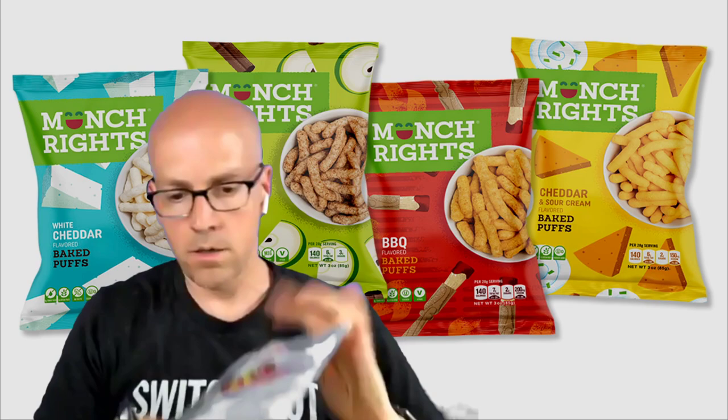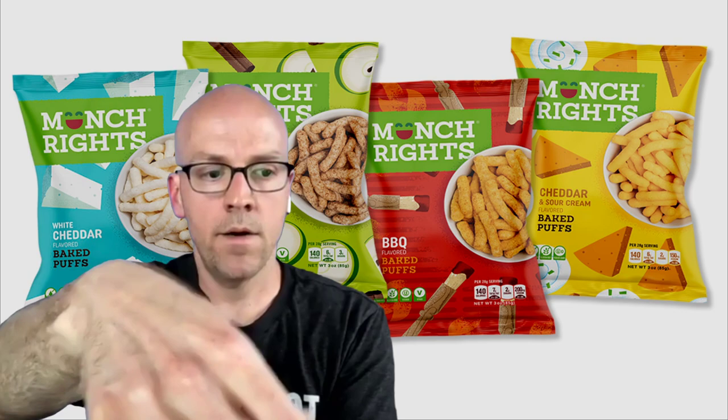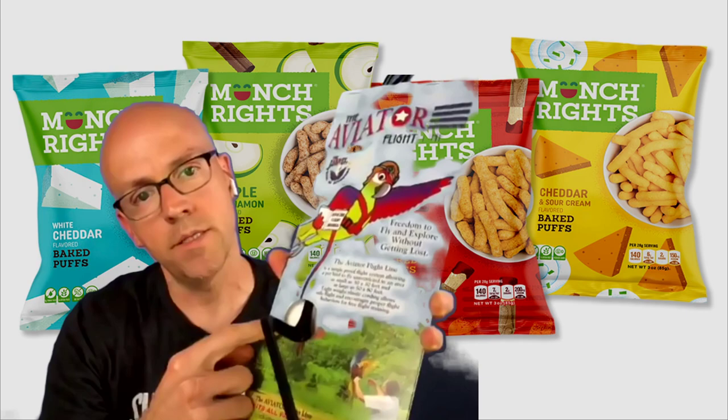But the current way they're doing it is they are doing it like this, and they're hand stapling every time they put one of these together. And not only that, they're hand cutting this hole out every time they package one of these. That's so crazy. Yeah, it's a ton of work.